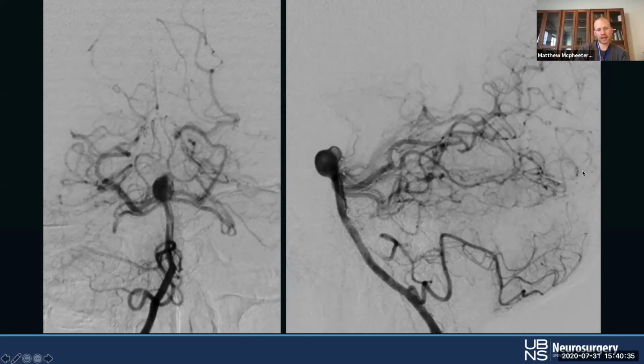You have our AP and lateral. This is actually going to be a right vertebral artery coming into your basilar, and you have your PCAs going up. You have your SCAs. You don't see the AICAs very well there, and then there's your AICA there, and then remember, this is going to be your PICA. So we talked about that before.